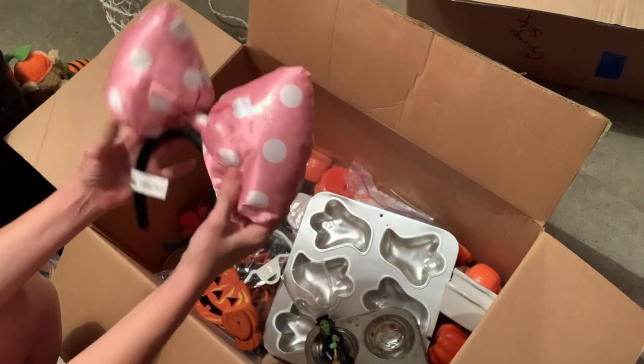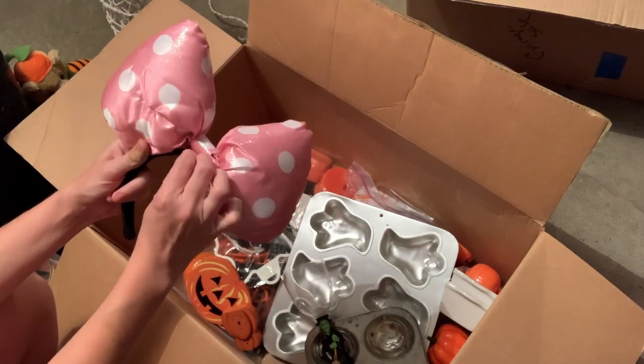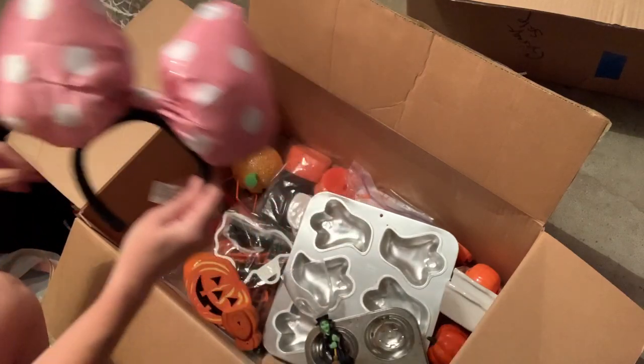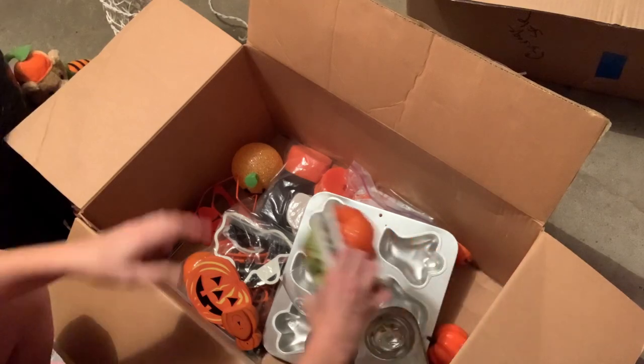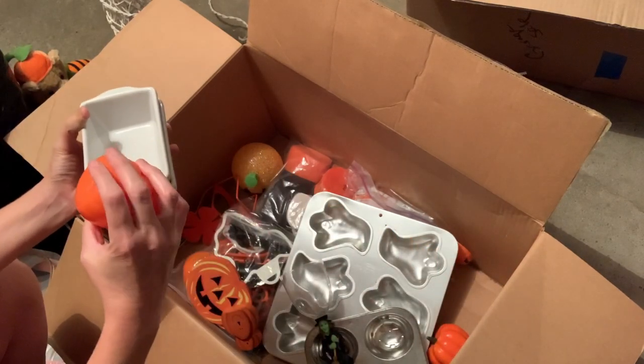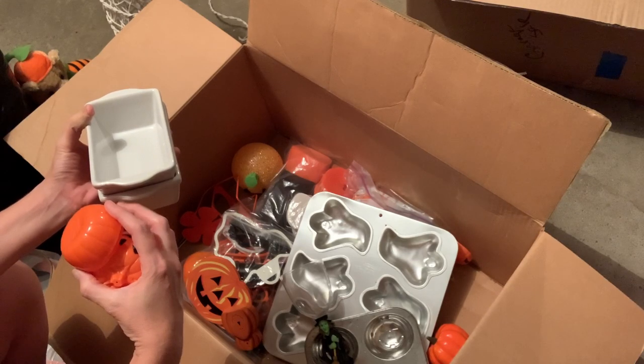Disney Parks. We have another Disney Parks headband. Minnie Mouse. I will list that. What do these say? Made in China.